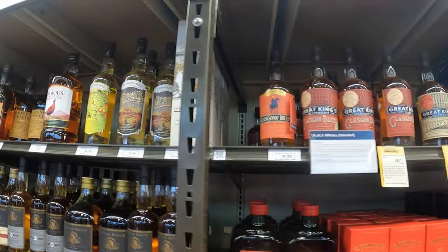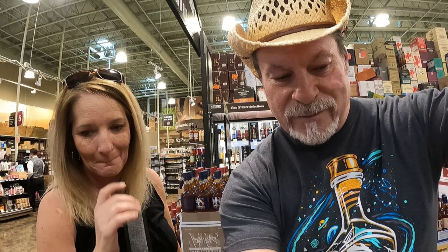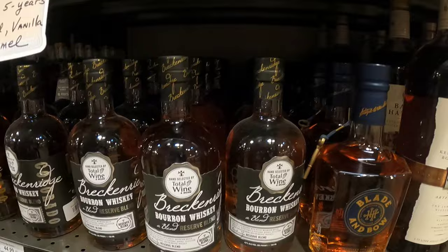And now we're heading down to some Scotch. There are so many choices here, but I think what we're going to do, because I just spotted this barrel selection of Breckenridge, is get one, and then I'm going to pick one up for Dice and try to get it to him. If we have to, it'll be at Rocktoberfest. If not, we'll see if we can figure out how to get to him before that. Breckenridge Reserve Blend. Okay.